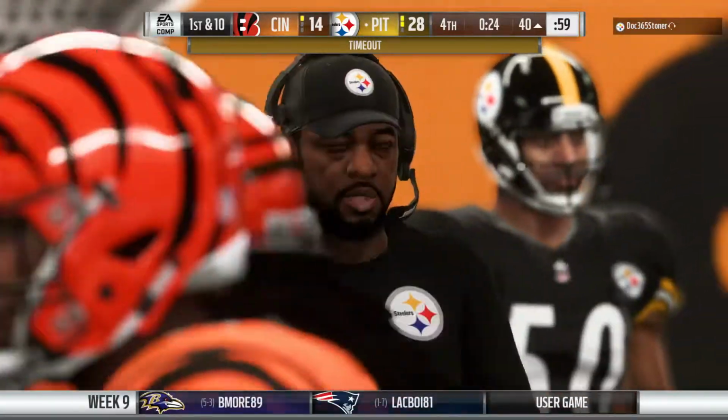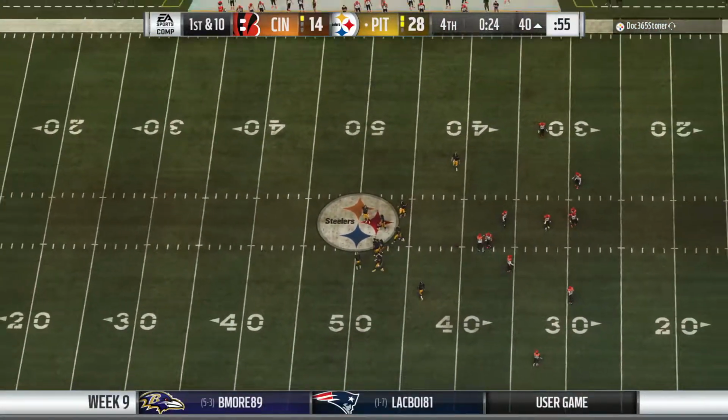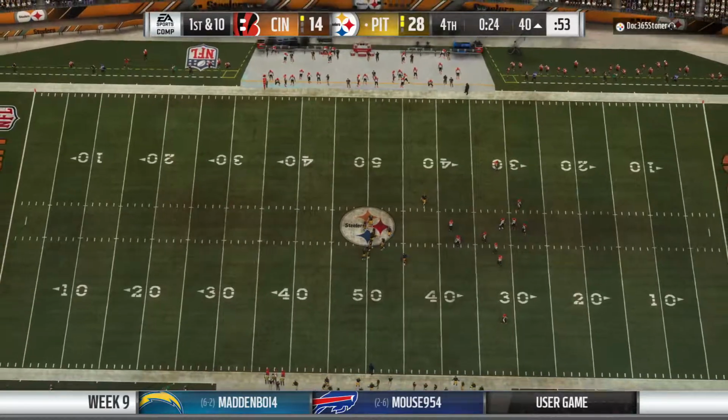And now we won't see a play on first down. We're going to get a timeout instead. It's just their first. They've got 2 more to use here in the final stages.